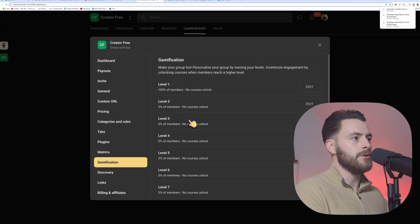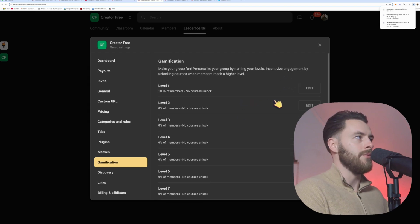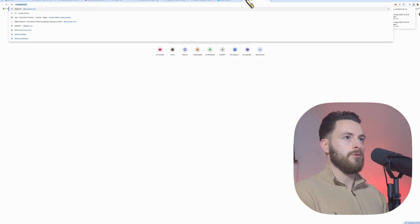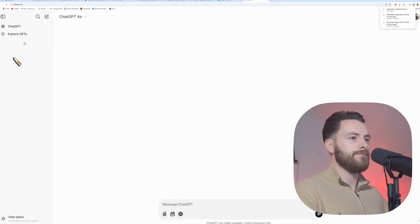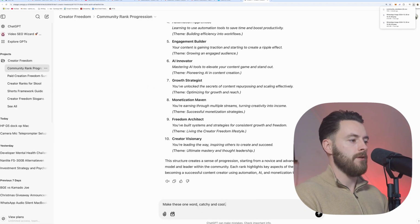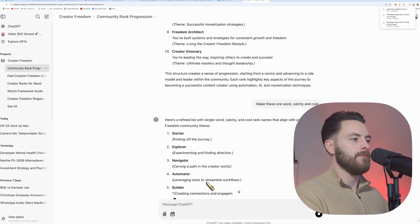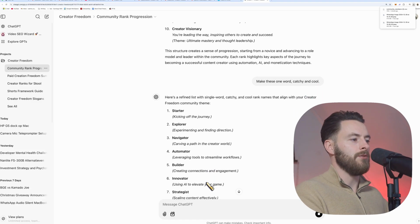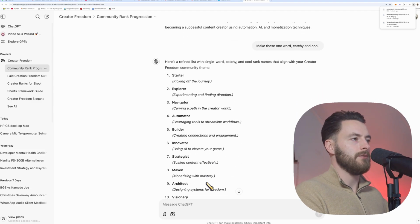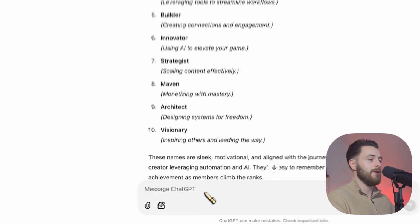So you go to the settings here, and like it is level 1 to 9. I want to change this into something a bit more personal. So I could go to ChatGPT or any other AI tool that you use. Just going to ask him to make some catchy ranks. So this is already a bit better. So this is something that you can use to make like a list.